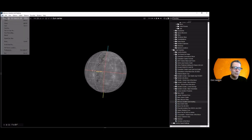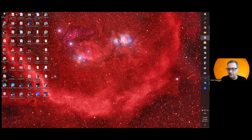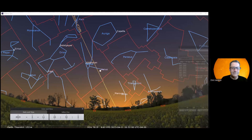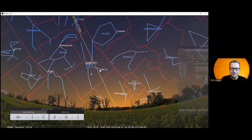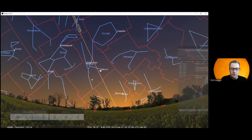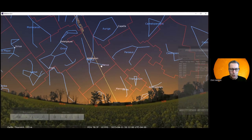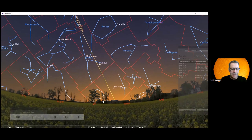All right, let's switch over to Stellarium here. See if we've got some fun stuff to show. Put this away. Put this away too. There we go. All right. So here we've got tonight's sky around 8:30 p.m. local time. You can see we've got Venus and we've got Mercury. So Mercury has been climbing towards greatest elongation or away from the sun.